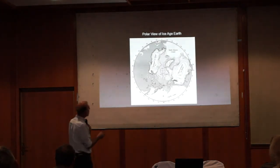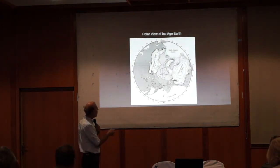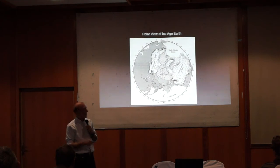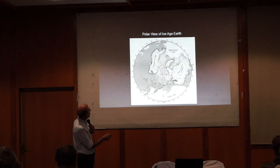Here's another map of the ice sheet looking down from the pole. Here's Alaska. You find a lot of animal carcasses preserved in the tundra here. Siberia. Here they find mammoths, mastodons, with just the bones because they're not preserved. This is North America. Here we are, European ice sheet. So Bosnia is somewhere here.